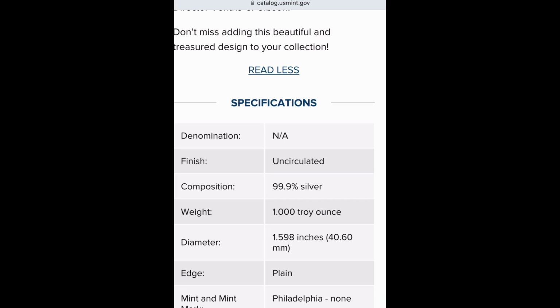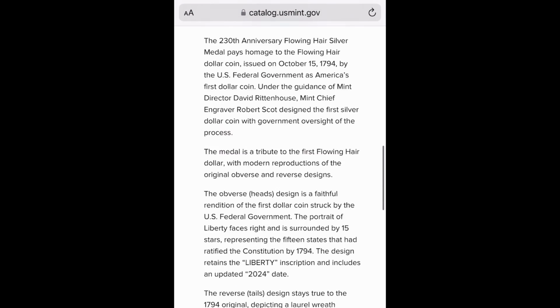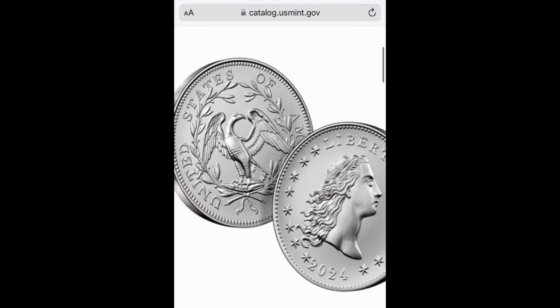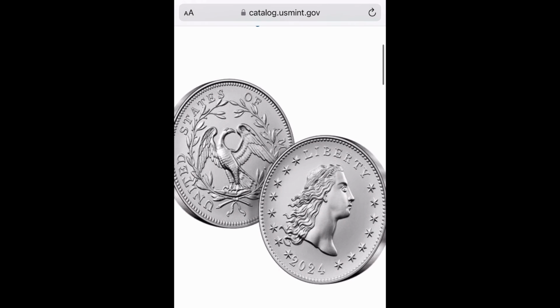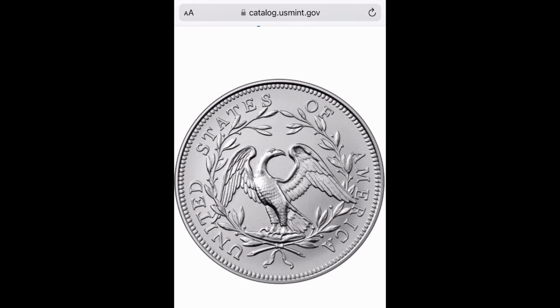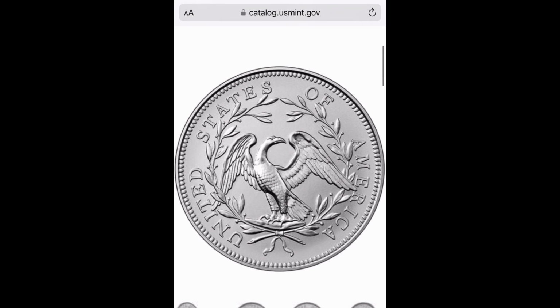And it will be from the Philadelphia Mint. But I do believe that there is no actual mint mark on it from what I saw. It's actually very plain as far as the design, which is okay by me, because it kind of takes a step back to a time where this was a coin and the dollar looked like this.